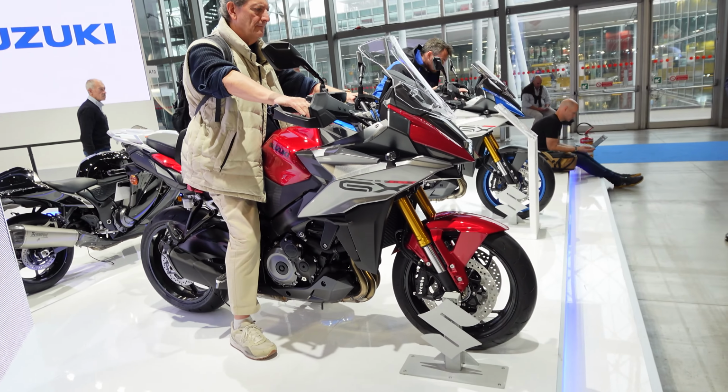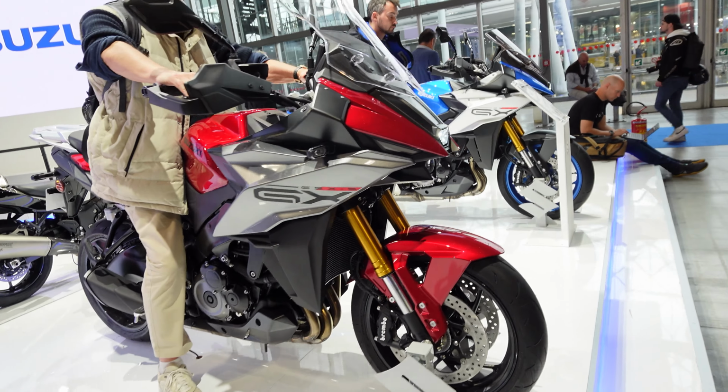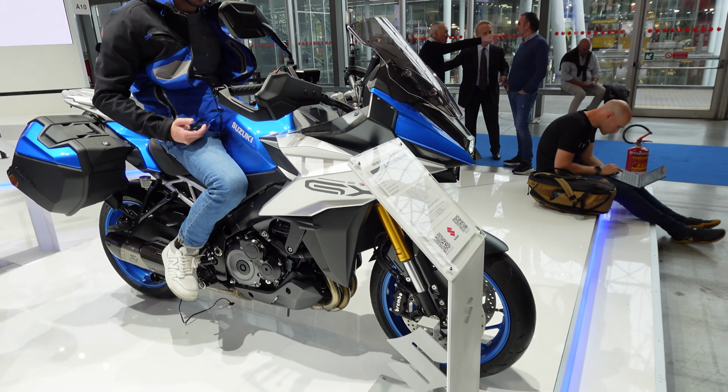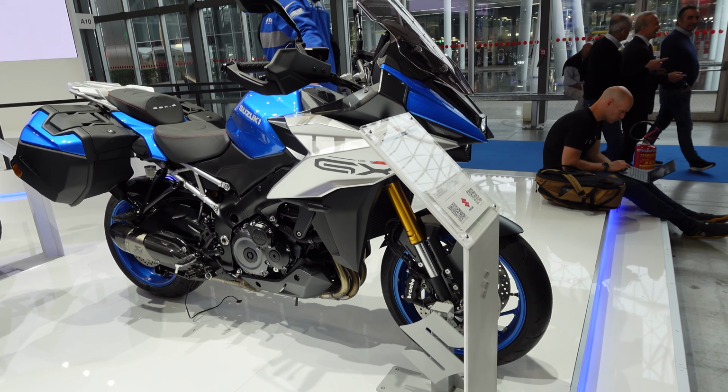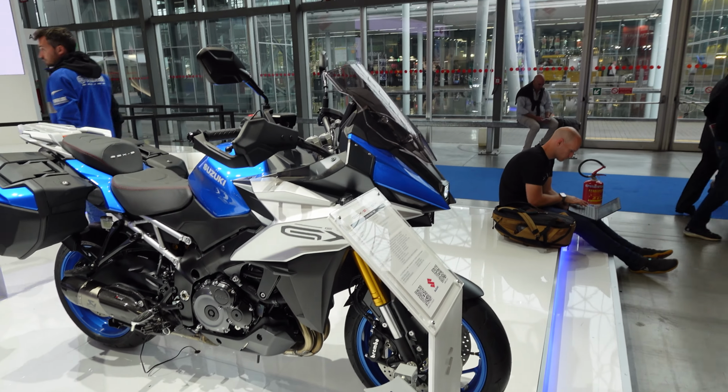So for the last two to show you, these were new last year, the GSX-GX in both the red and the blue. A bit more of an upright riding position than the others, but they've got, I think, the electronic suspension on them, and really, teched up to the max.